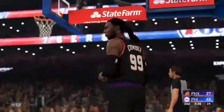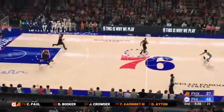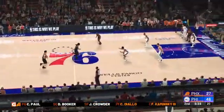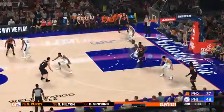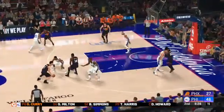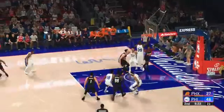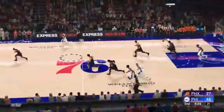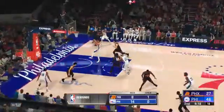The 76ers making a switch here. Brooks is checked in, and the Suns making a change here as well. Diallo's checked in. Suns trail by 19. Booker looking around. Booker draws the double. And there's the pass to Diallo. And that time, also a missed shot. It's a +5 advantage for them in rebounding after that one.